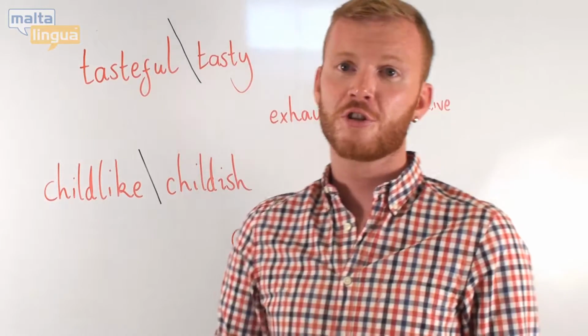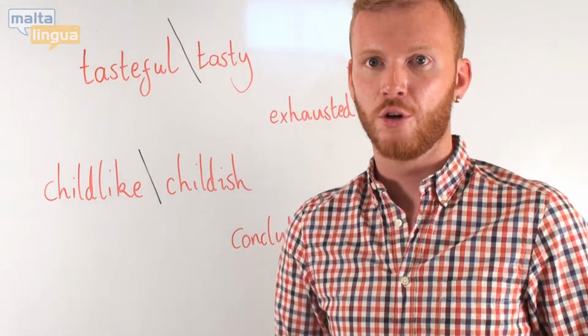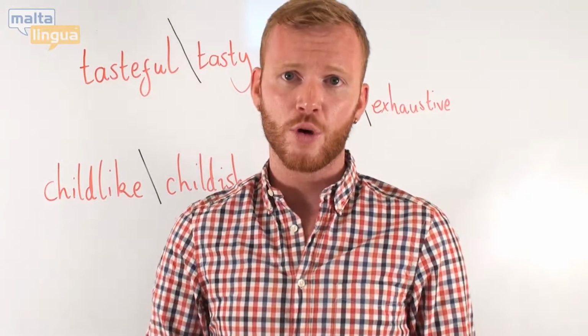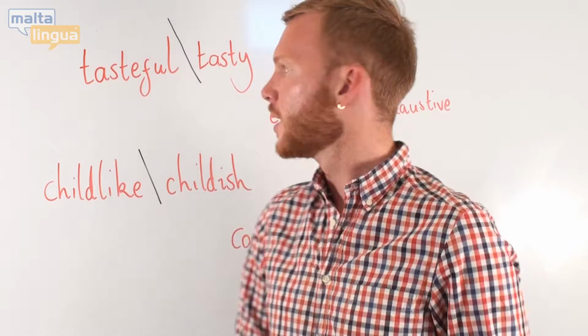And often students confuse them, and it really does impact on the level of your English. So these are just 4 examples. There are many, many more out there, but we're going to examine them a little bit in their meaning today.